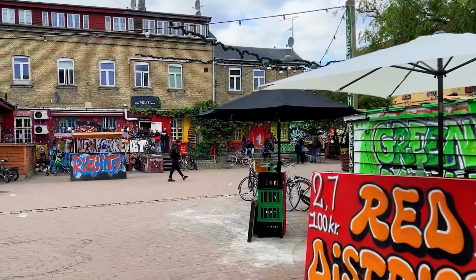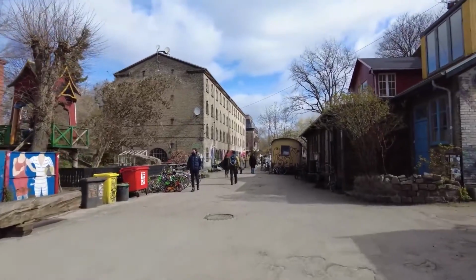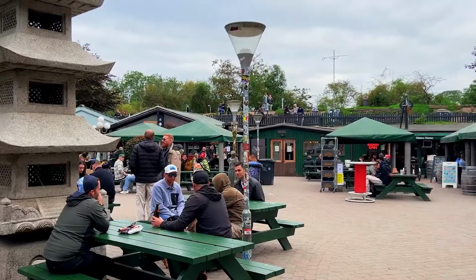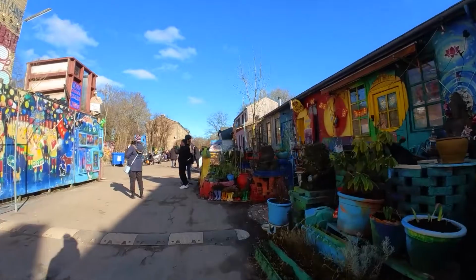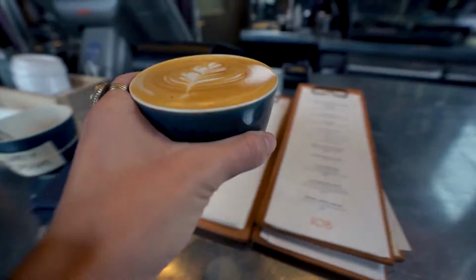If you've already seen Copenhagen's most famous attractions, you may as well learn about the city's hidden gems. Freetown Christiania is a colorful neighborhood with many organic restaurants and art galleries that people in the counterculture like to visit. Day 3. The final day.